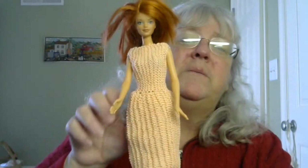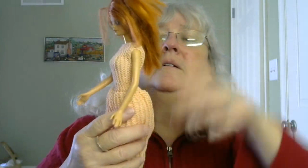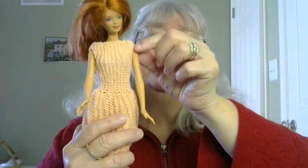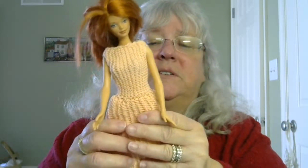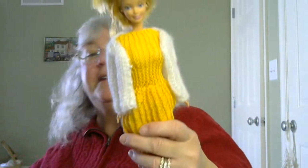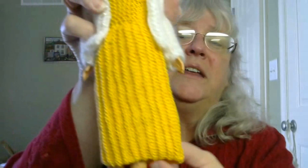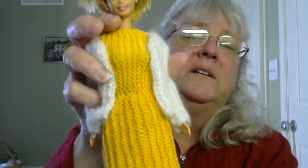I'll hold it back here. You maybe see a little bit better. And then it just slips on in the back. I didn't put sleeves on these just because it was just a little too tedious. And then I have another one here in yellow. It's really showing shocking yellow, but it's actually a gold.